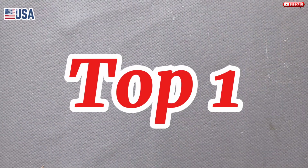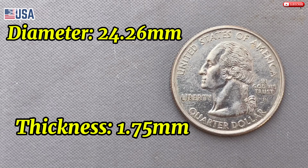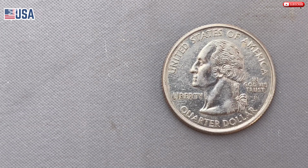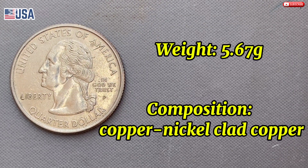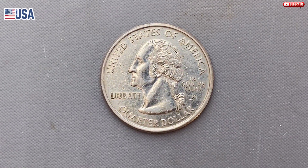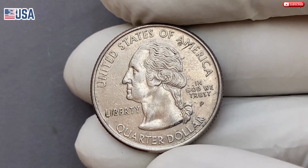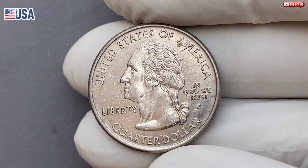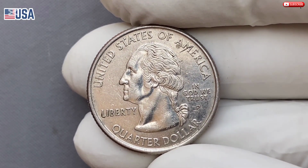Top 1 today. We're diving into the world of American coins to uncover a quiet legend that could be sitting unnoticed in your collection. Yes, we're talking about the United States 2001 Kentucky State Quarter. On the surface, it may look like just another commemorative coin, but hidden among the millions minted that year are a few rare gems that collectors are willing to pay a fortune for. And when we say fortune, we mean it. So stick with us till the end, because you won't believe how much one of these coins is worth in top condition. Let's start with the story behind the coin.